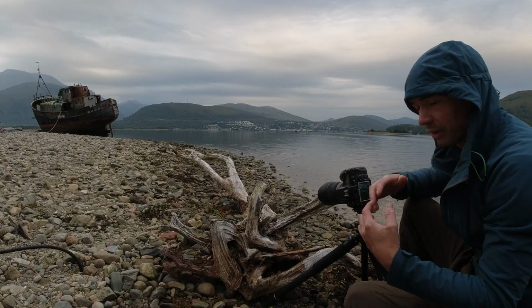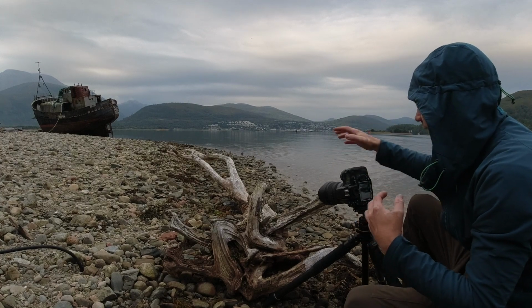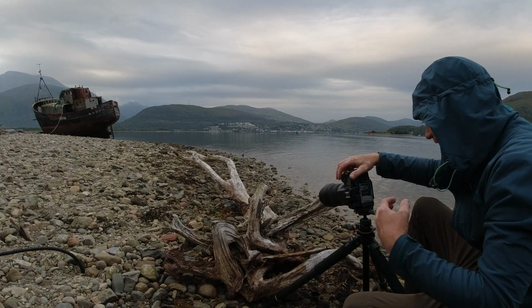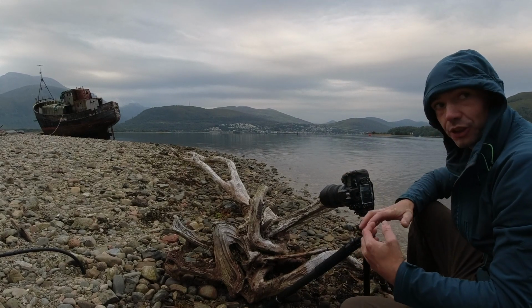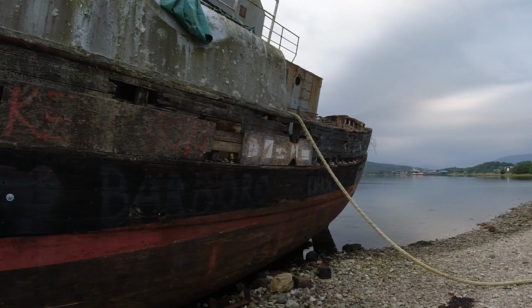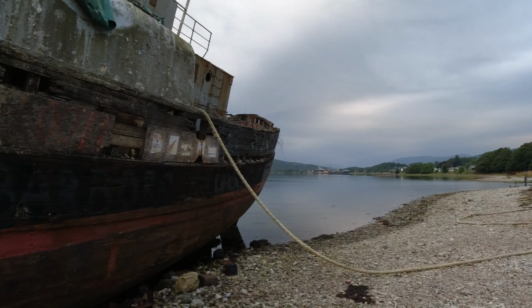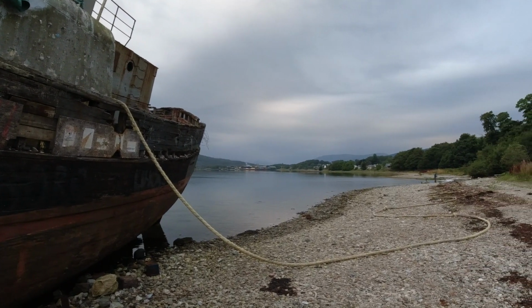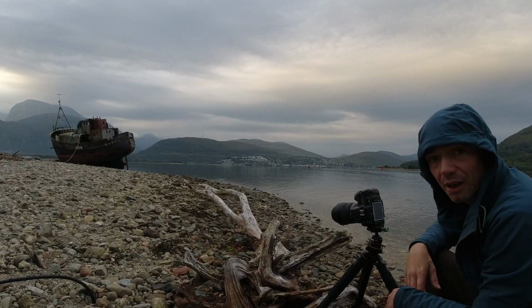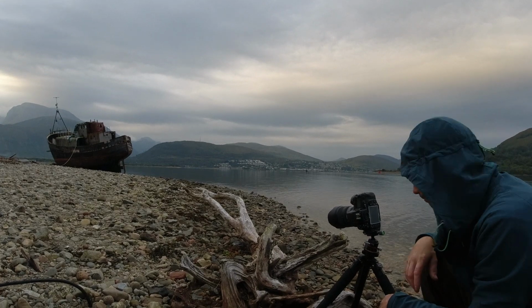And what I really like about this composition is the way that the tree takes over that expanse of foreground. It creates interest. So I'm going to get that first shot. So there's two of the three shots. Now I think it's time for the third one.